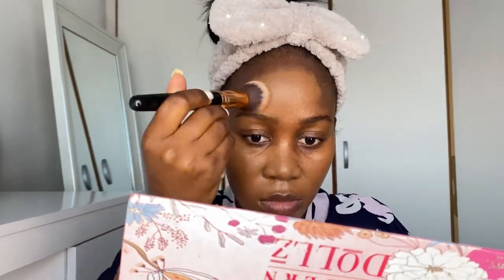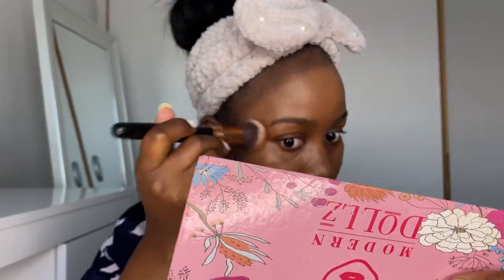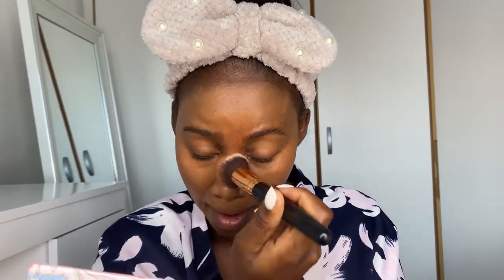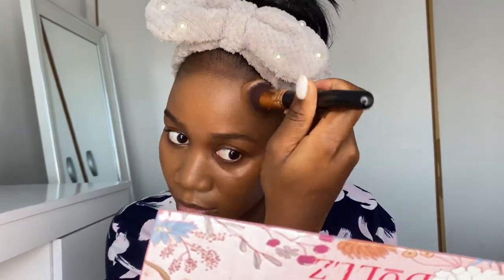The reason why I'm starting with my skin, guys, I feel like it works out faster. It's quicker. You finish your makeup right just after you're done with your skin, basically, because all that is left is for you to do your eyebrows, your eyes, and stick on your lashes, and then you're good to go. So that's why I start with my skin.